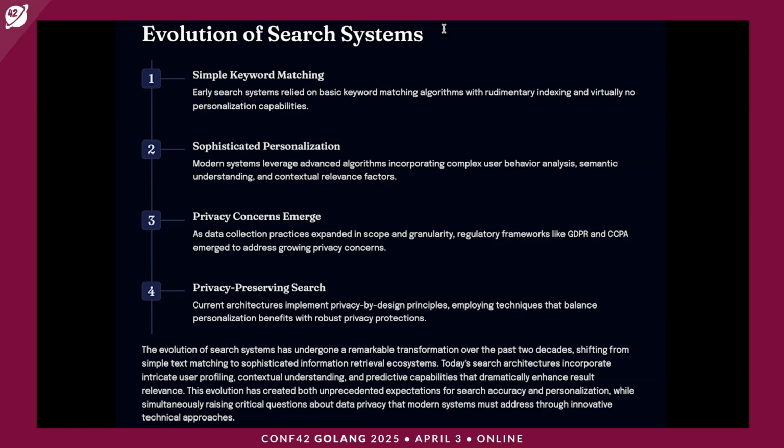But with great power came a problem: privacy. As data collection grew, so did concerns. Regulations like GDPR and CCPA have emerged, pushing engineers to rethink system design. Enter privacy by design, a philosophy where privacy isn't an add on but the foundation. Today's systems balance hyper personalization with robust protections using technologies like data minimization and encryption. This evolution isn't just technical, it's ethical.